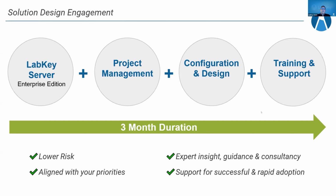Well, typically over a 3-month duration, we will create a formal project managed engagement and take the high-end full-featured version of LabKey Server, which we call the Enterprise Premium Edition. And through a customized project plan, we'll then try to align its capabilities out of the box to solve for those specific success metrics and predefined criteria. And our world-class training and support teams, of course, will also be plugged into this, providing user education, facilitating change, and ultimately driving that end goal of adoption.